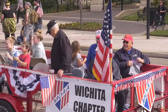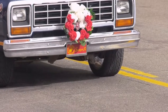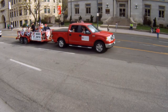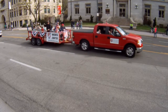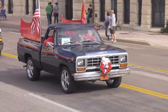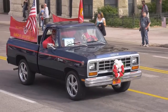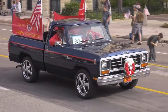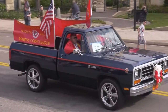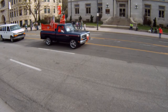And these next three trucks, starting with the Dodge, you can see the Semper Fi on the license plate. They're going to be Marines. They are part of the Marine Corps League. The Air Capital Detachment here in Wichita includes combat veterans who served in Vietnam, Korea, Iraq, and Afghanistan. I talked to a few of them before the parade. They are still the few and they are still the proud. I have it on good authority that you never stop being a Marine.